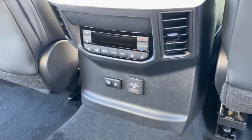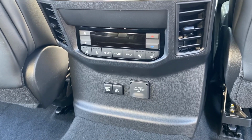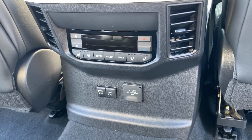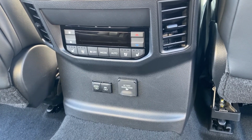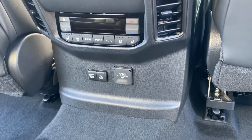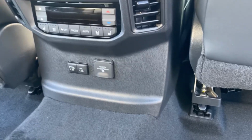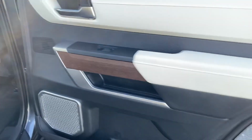And what's really awesome with this is all the controls that the rear passengers get for the second and third row. So not only do you get heated seats, you also get ventilated seats, and then you can adjust your fan speeds and your temperatures. You even get a regular USB, a USB-C, and a 12-volt power outlet in the back. All the creature comforts.